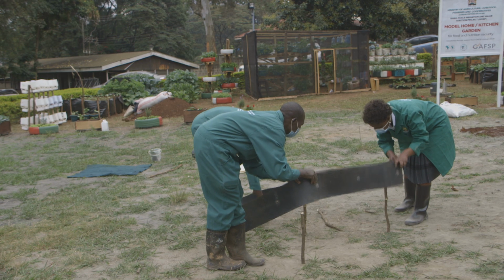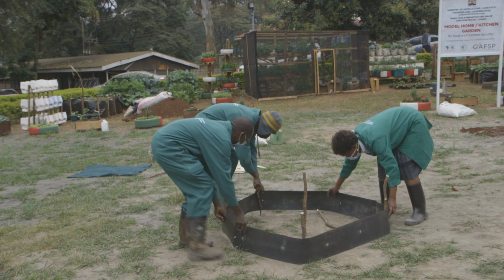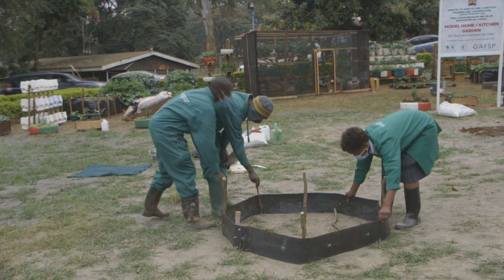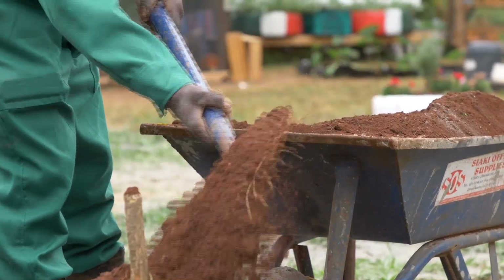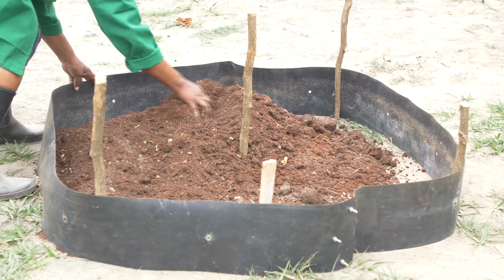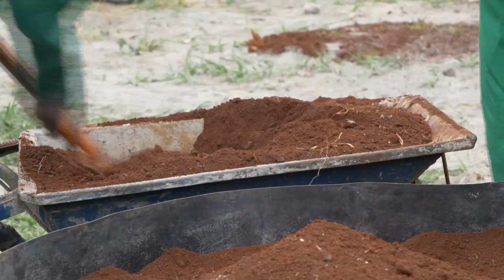After you put the pegs, you bring in the first paper, the ground one, the one that will be on the ground, which is the widest. You put it over the pegs so that it goes round. Start adding soil, firming it, making sure that your cone is round, and make sure that the soil is well filled in all corners.